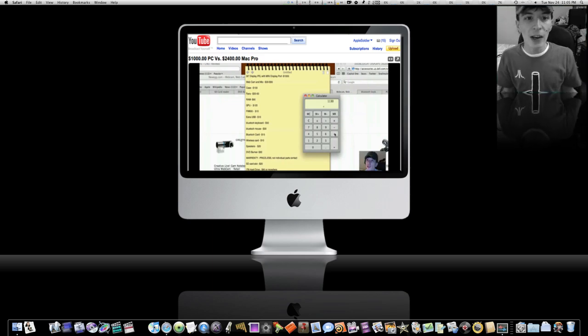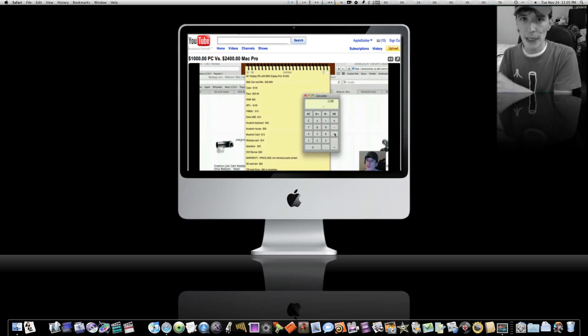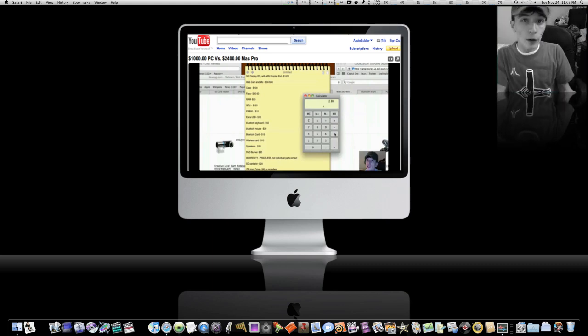What the fuck is that? Well, I don't need a webcam, so I'm not going to get one. Okay, so now the PC is cheaper than the iMac. That's not the point. The iMac comes with more then. You may not need a webcam, but an iMac obviously comes with more for your money.